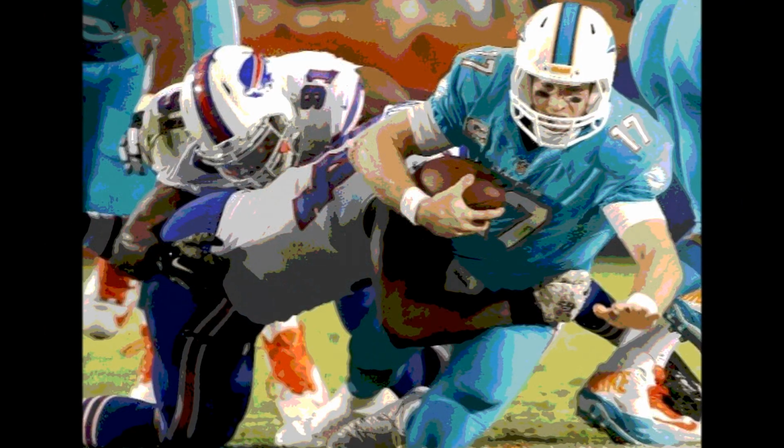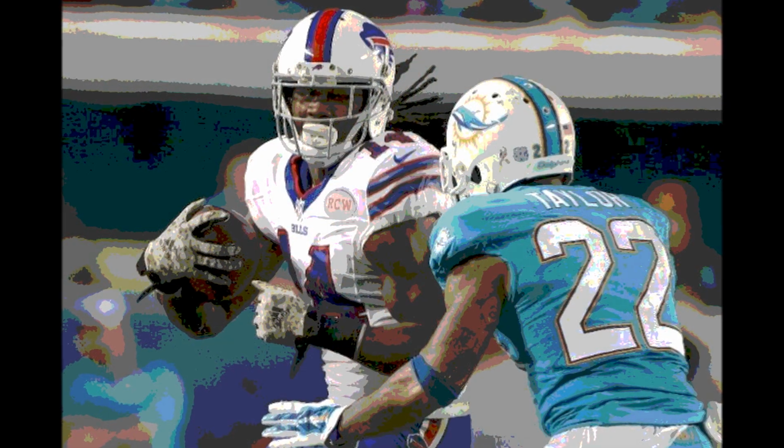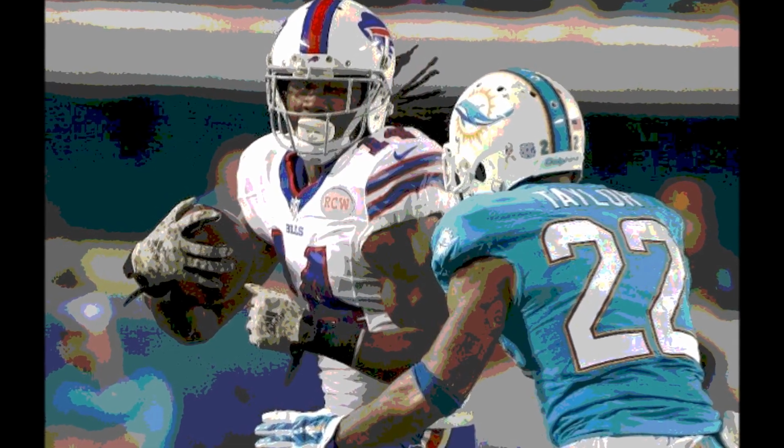It was up, and it was no good. It was wide left. And so the score remained 12-9, Dolphins over the Bills. So the Bills had a chance to tie it up right there, and they had a missed opportunity. And now the Dolphins would take over on their own 37.